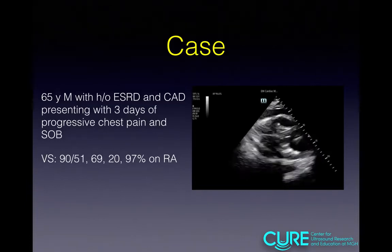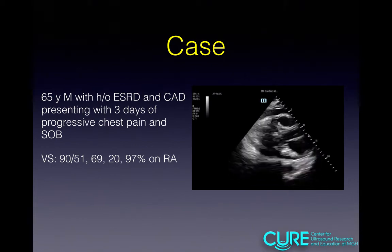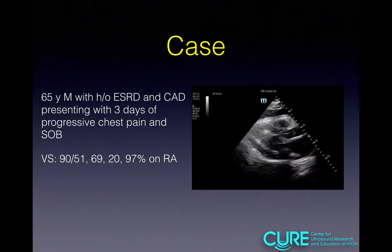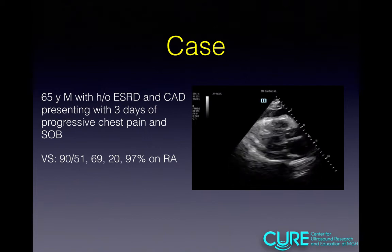So when we go back to our case, in this gentleman with ESRD, CAD, and hypotensive with these findings, Andrew, what do you think? Well, I can see a little bit of maybe right atrial collapse there. So with echocardiographic signs of tamponade and the hypotension, I think you need to act quickly.